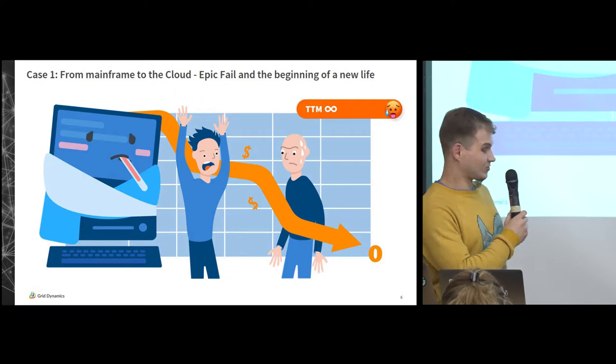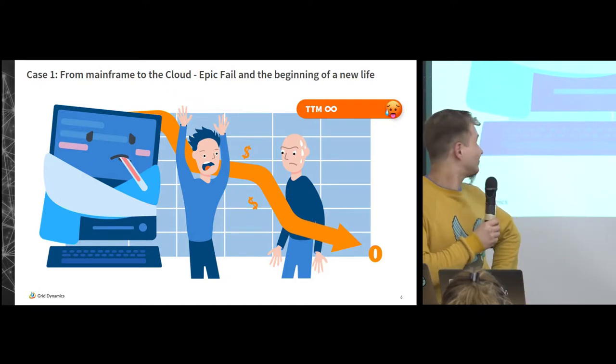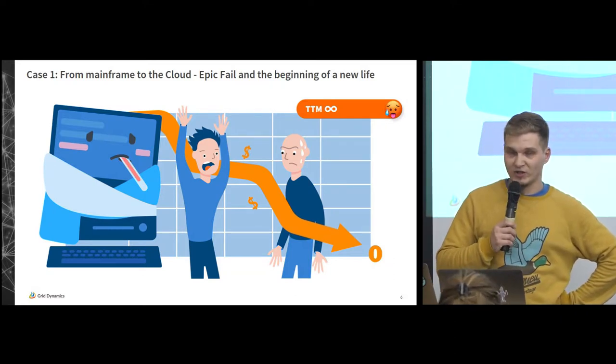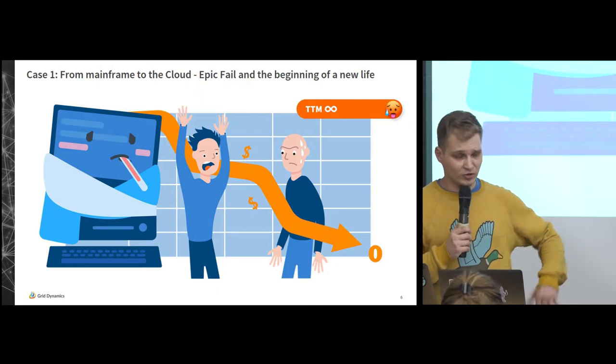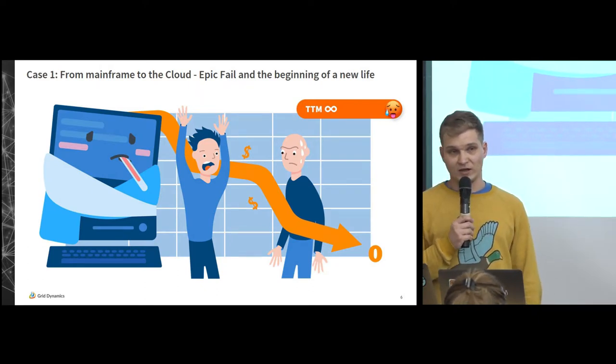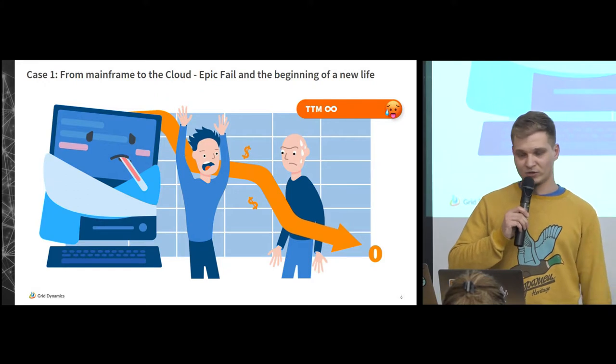Let me begin with the first case, from mainframe to the cloud. So people often don't like changes, and it's not always easy for customers to realize the need for changes. And the case I would like to talk about is not an exception.